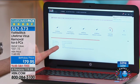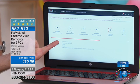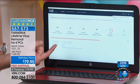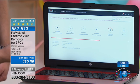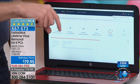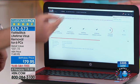Now, if you notice, I've been scanning now for about 55 minutes. Most antivirus programs scan for about 10 to 15 minutes. This, the reason why it scans so much is because it's scanning every single file. I'm not just scanning a small portion, I'm scanning the entire hard drive right there.